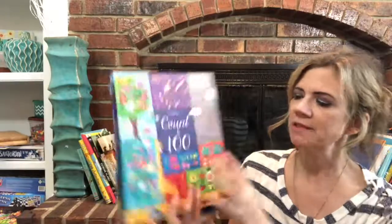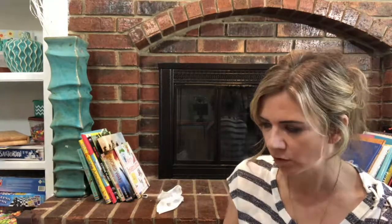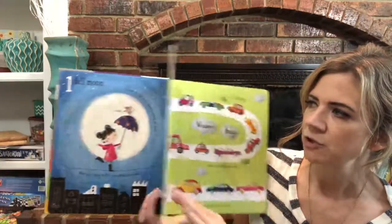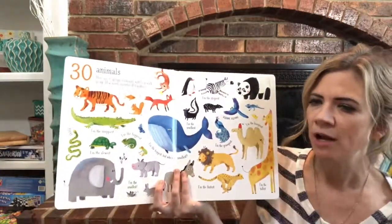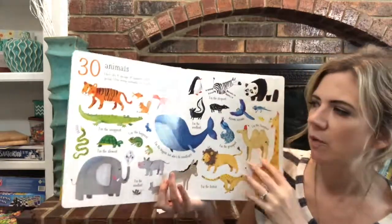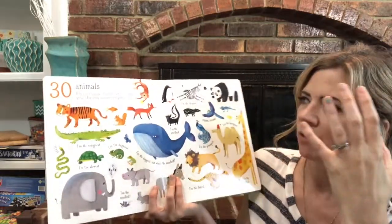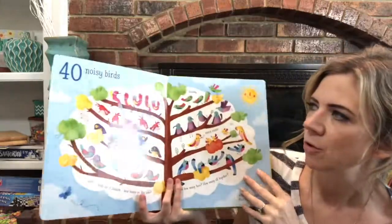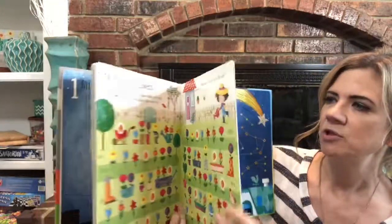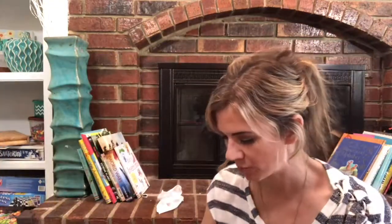So we have these 2 books, Count to 100, and our new one is Big Book of Numbers. They complement Big Book of Colors really well, which I totally forgot to grab for this video. Count to 100 is my personal favorite of the 2, just because a lot of number books just have 1 alligator, 2 apples, 3 and so on. This one actually does different things, so you don't have to just say, oh, 30 animals. You can now add the green plus the orange and so forth for the older kids, and it goes all the way up to 100. They will want you to count all 100. Just know that, buyer beware.